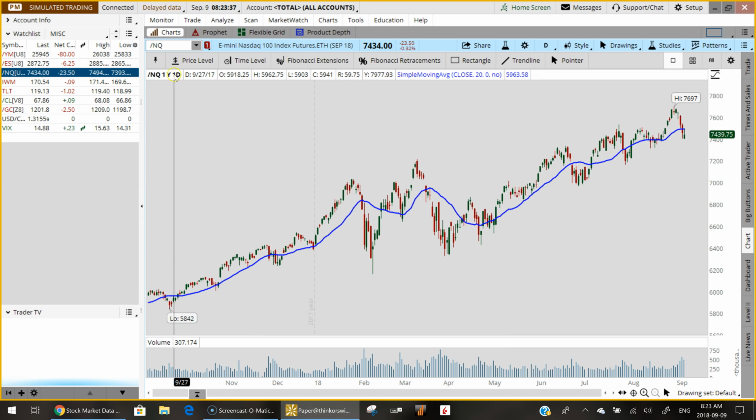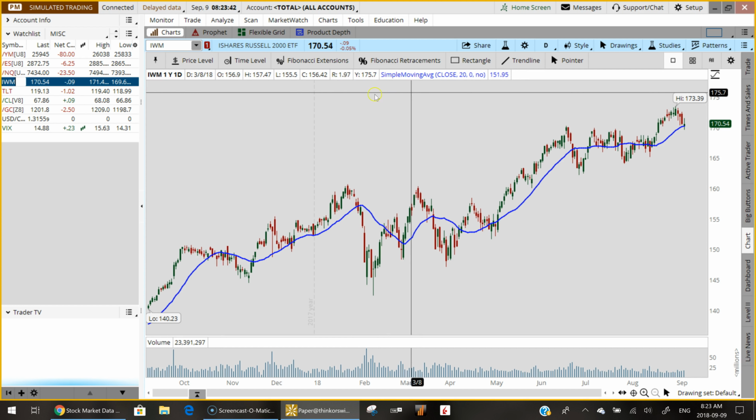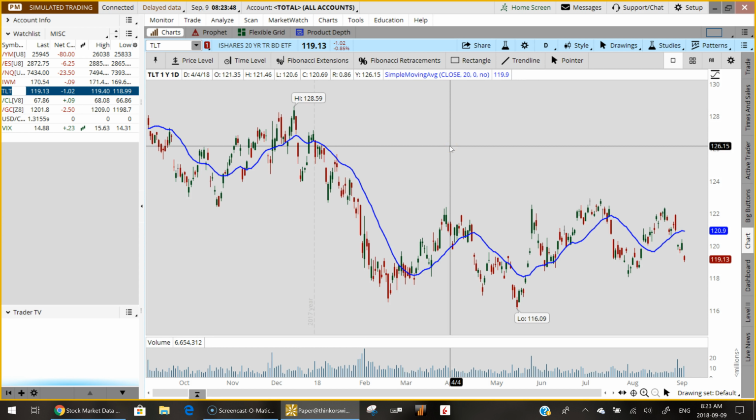As far as the Russell 2000 goes, the Russell on Friday was down a little over a point. Now, the bond market sold off after that jobs report, and more importantly, if you look at the yield on both the 2-year and the 10-year, both saw a spike. The 2-year is at 2.939 and the 10-year is at 2.941. They're virtually equal. And so as the shorter term yields edge higher, and that yield curve flattens, the bigger the concern for equities.